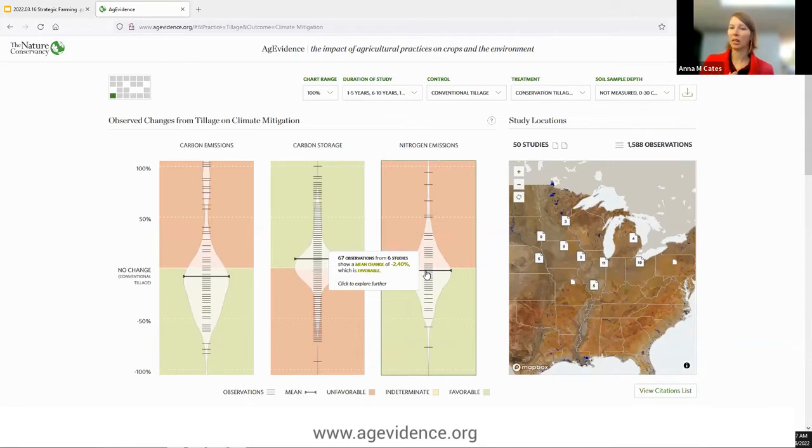But one thing that's interesting with this website is that sometimes you're going to hear a story that's like, there's a huge positive change. And maybe that person is looking at data from a study like this. Or sometimes you're going to hear there's no change, or reducing tillage actually increases your nitrogen emissions and contributes to climate change. And maybe they're looking at a study on this side of the line. So in all of these things, it's important to remember that sometimes people are reporting the average, sometimes people are reporting the results of a specific study, and there's going to be quite a bit of noise around a lot of these practices.